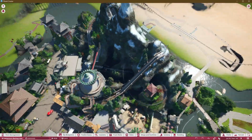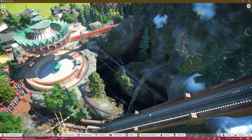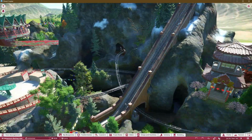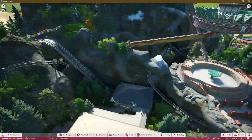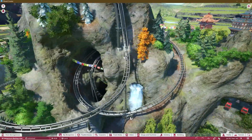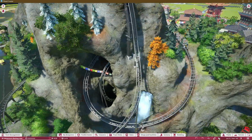There's one section down in here where the track crisscrosses over itself back and forth quite a bit. There are some helix turns. There's one here, and another one up here at a sharper angle. And actually inside the mountain there's a full 360 loop that you go through as well.